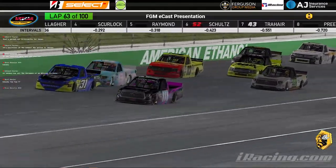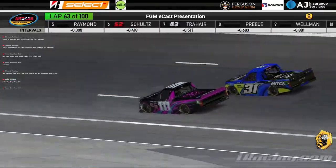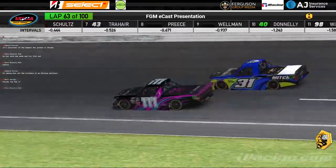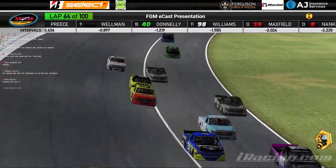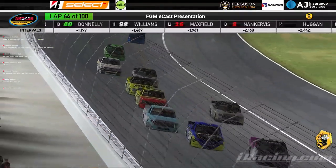The traffic a little bit more congested with Schultz there running in that higher line, so Raymond having to go around the outside. He is right behind Hamish Gallagher. Yeah, Aiden Schultz did a great job of defending on that start and kept a few of those cars behind him a little bit. So he's done a good job of keeping people back there.